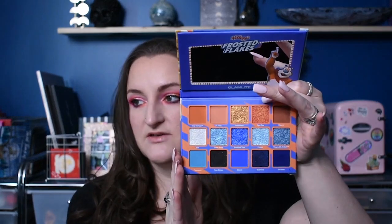So coming in at number 7 is the Glam Light and Frosted Flakes palette. I picked this up at TJ Maxx, honestly for all the blue shades. I wasn't super drawn to the orange shades in this particular palette, but the blues, this black shade here, this beautiful blue-green duochrome, I was really interested in this, so I went ahead and picked it up.